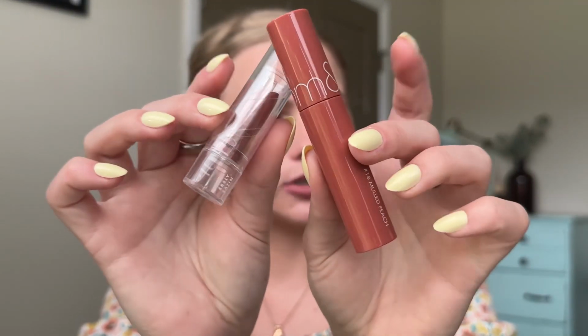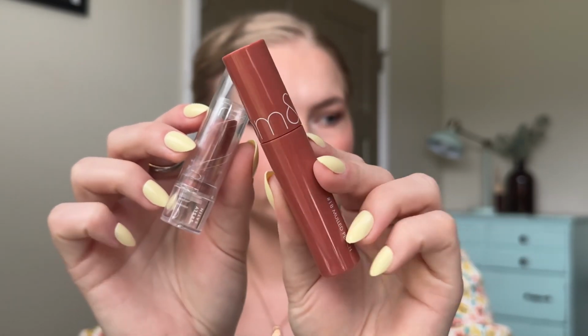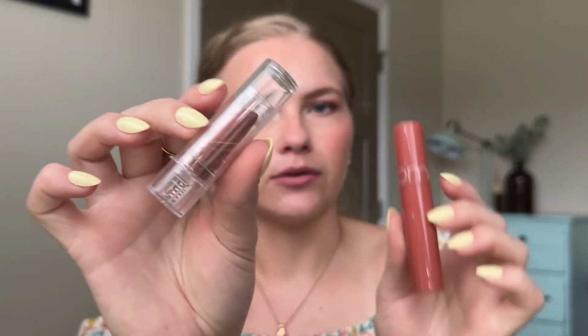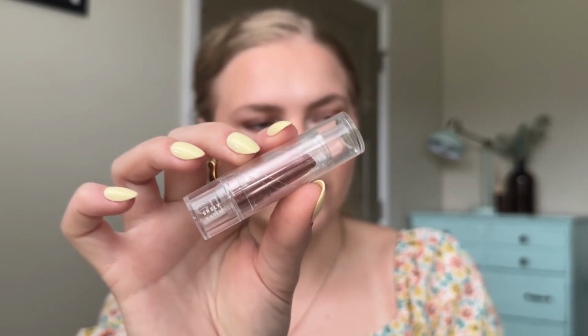Okay, these are the two options that I think go with my outfit the best. They both go well, but I think I'm gonna go for this stain just because it's easier, more convenient, and I really do like this shade, but I really just don't use bullet lipsticks very often. But I think I'm just gonna skip lip liner. Okay, my camera cut off there at the very end.